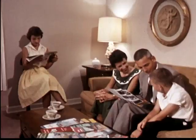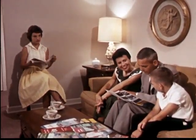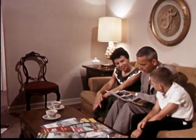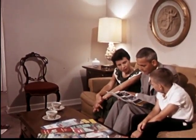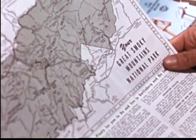There seems to be a difference of opinion in the Bennett family, though. And Charlotte Bennett, obviously, is taking no part in the planning. So she's outvoted on this summer's vacation. The Bennett family will camp out in the Great Smoky Mountains National Park.